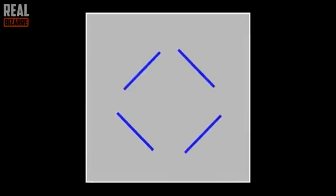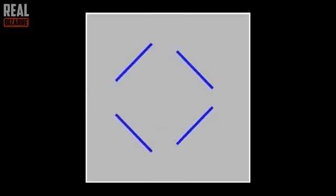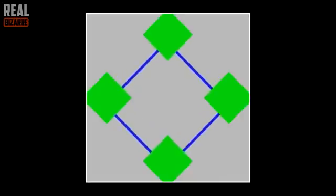These opposing blue lines look like they're moving simultaneously, but it all changes when we cover them with those green squares, turning them into a solid blue square. Here's another example.